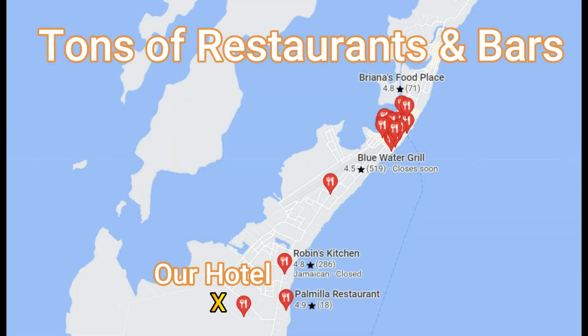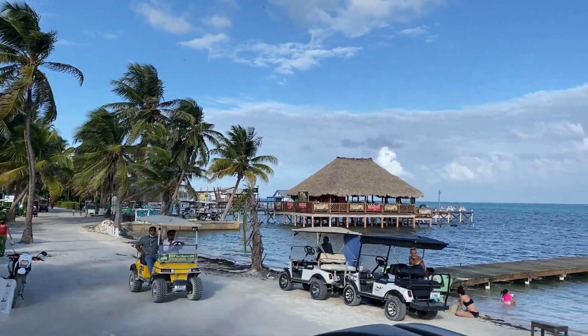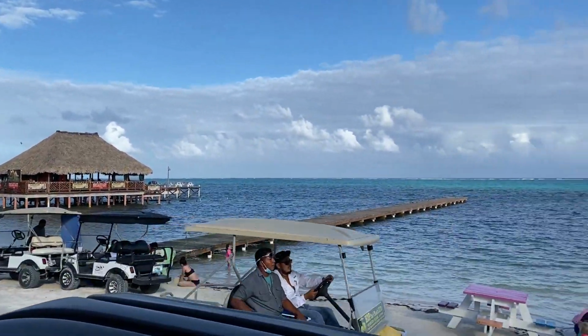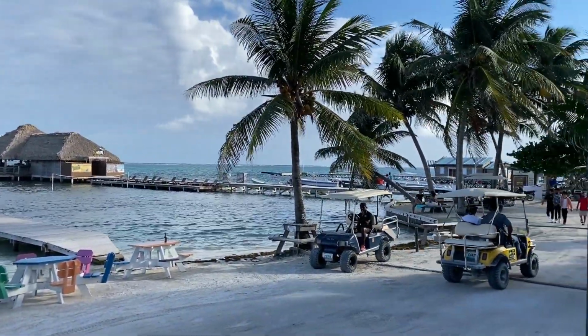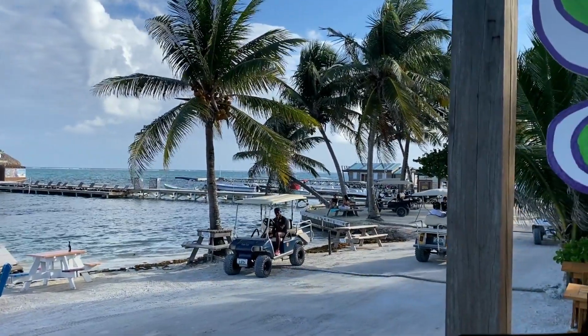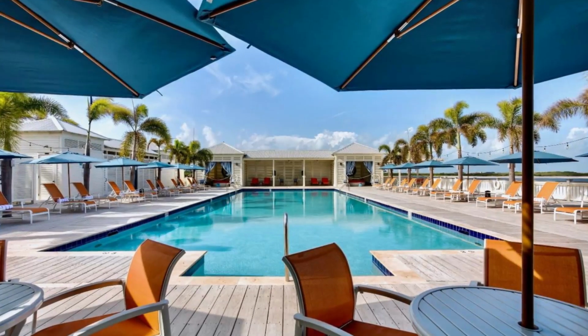Beyond Toast, everything else will be a golf cart or a taxi right away. Heading into San Pedro is about a 2-mile drive, but there are dozens and dozens of dining and drinking opportunities along the way. Now let's get back on the resort and talk about all the amenities they have to offer.